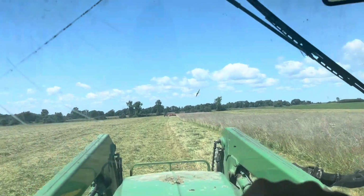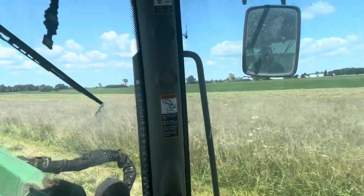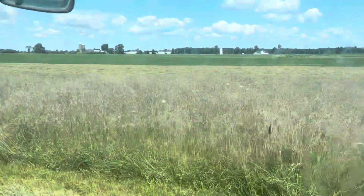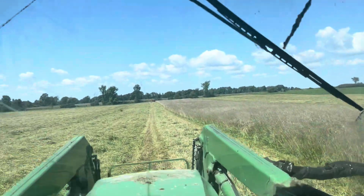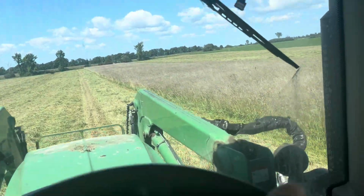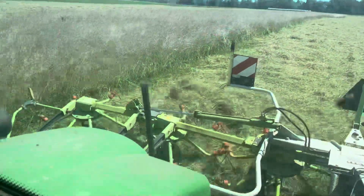But yeah, we are hoping this will make some good square bales if we can get it to dry. Today's a nice drying day, as you can see. It's breezy out and it's sunny, so it'd be nice if we could dry up pretty good today, and then the rain, there's only like 40% chance for tomorrow, so if it could hold off, that would be great.